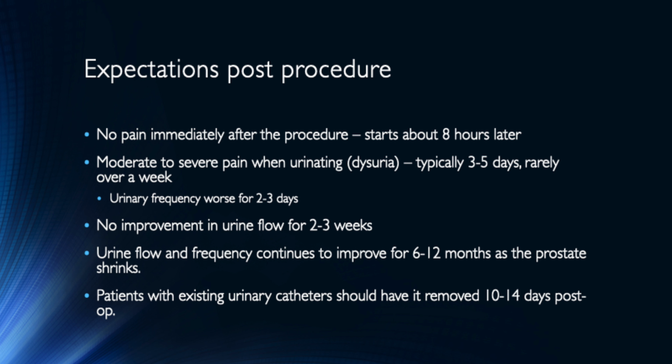However, almost all patients have significant dysuria, which means burning during urination. Some with very large prostates will have this pain even longer. Increased frequency typically accompanies the dysuria, so most patients are urinating about twice as often, and it burns every time they urinate. It can be relatively severe, which patients don't expect since the procedure is minimally invasive.